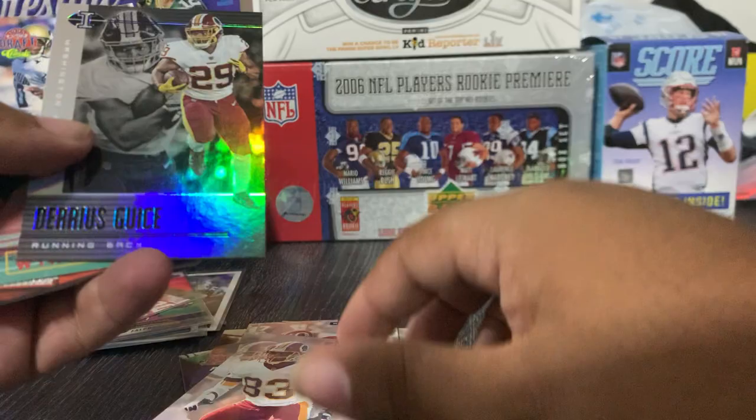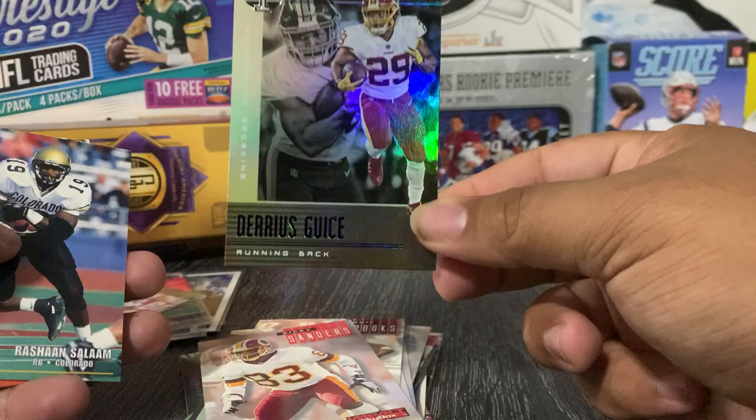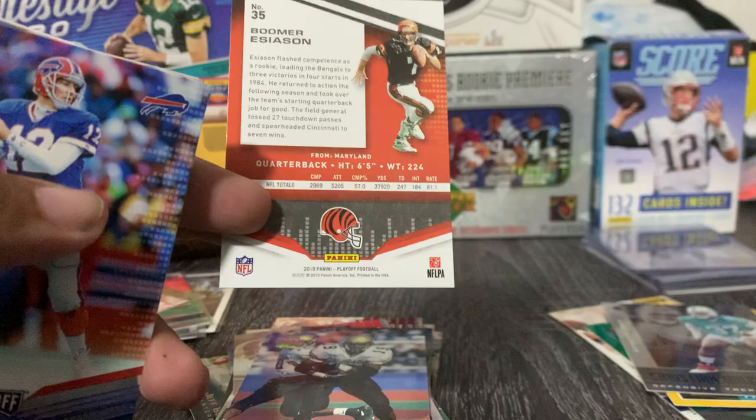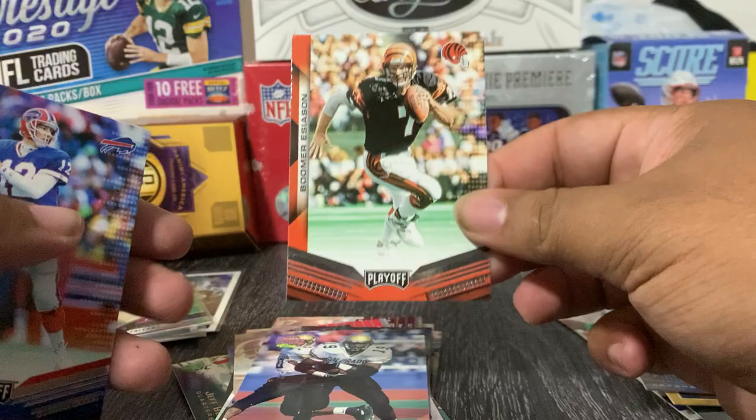Darius Guice. These Illusions cards, man. These might be my favorite series of cards right now, the Illusions. Rashaad Salaam. We got a Boomer Esiason. Boomer Esiason, I'm sorry. Who is now a commentator. I'm not sure if it was with ABC or ESPN, but shout out to Boomer. Jim Kelly, University of Miami.